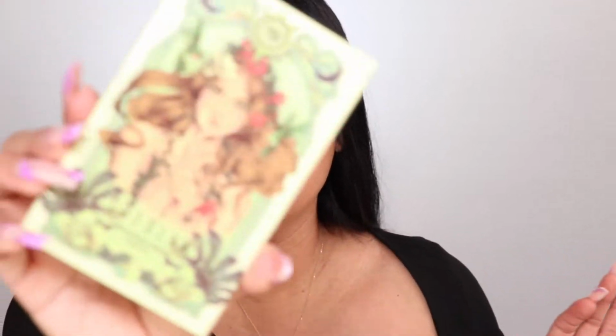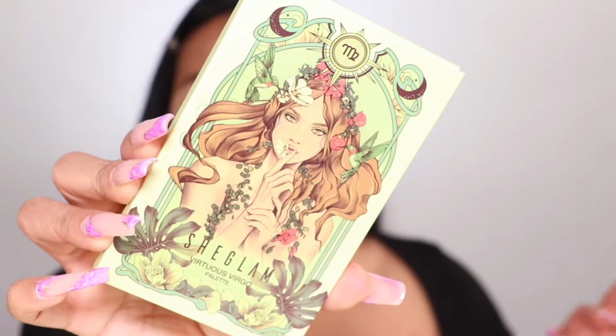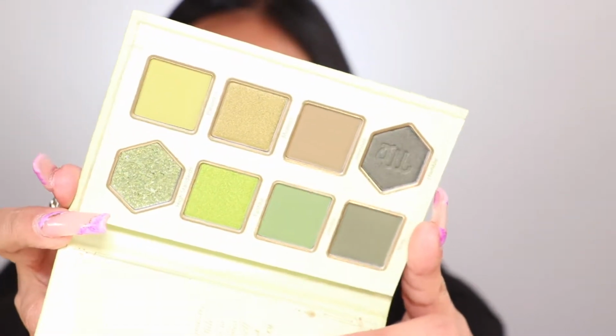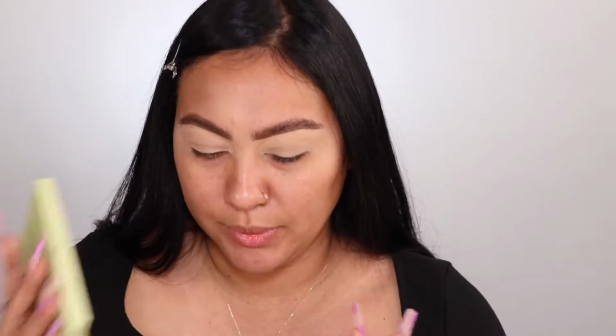Let's go with the Virgo. So it looks like this is the green palette. Very pretty. She looks so gorgeous. Super cute. So this is what it looks like. Very nice. I'm not a green type of gal, but this is very nice, like a forest green and gold. It's really pretty. I didn't read what it said on here.